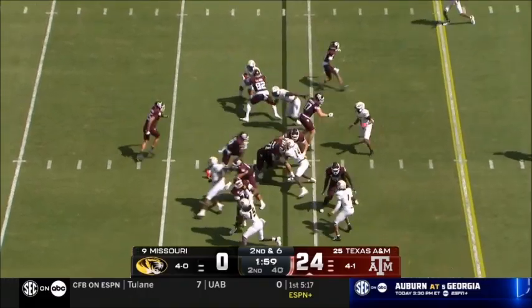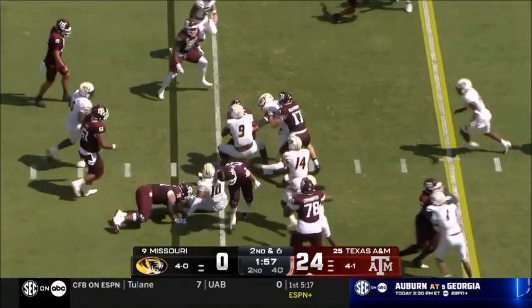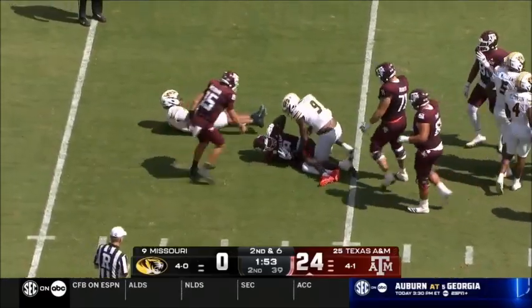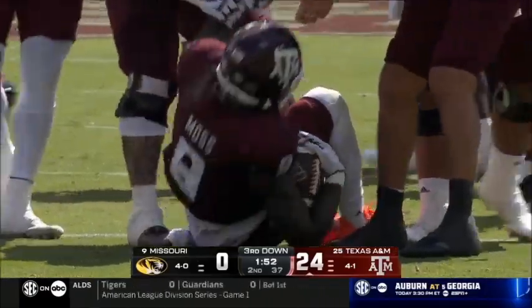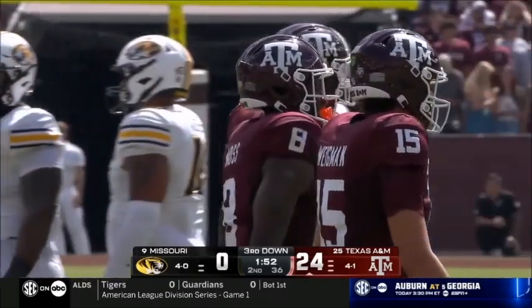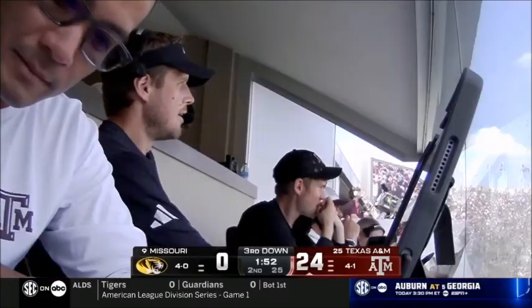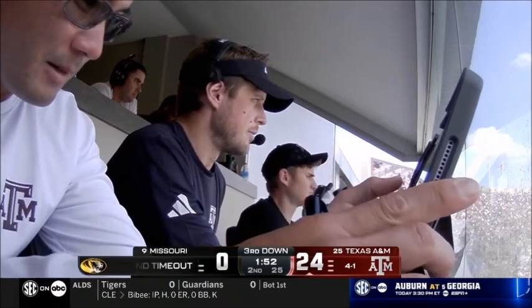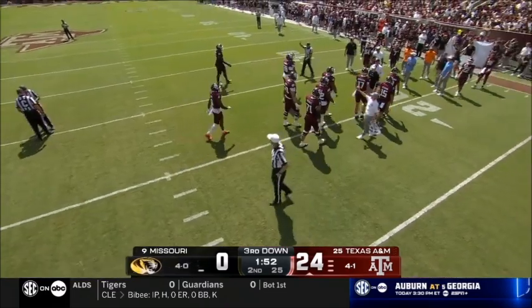Off of the 2-minute timeout, as Moss tries to find anything on the inside. He's met by Zion Young. And not a ton of urgency here for A&M. Remember, they're going to get the second half kickoff after deferring and kicking to Missouri first. And the timeout is going to be used. We're just going to see how long we can make this first half.